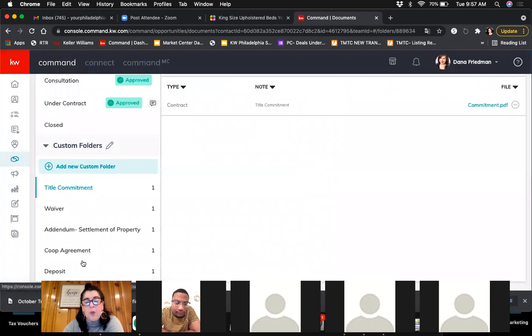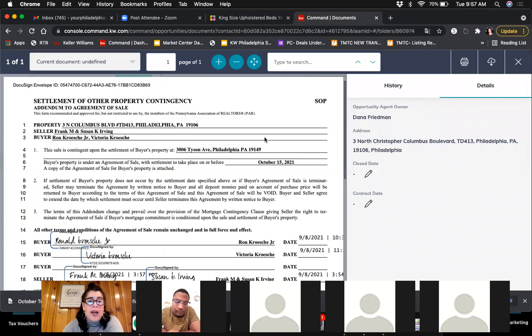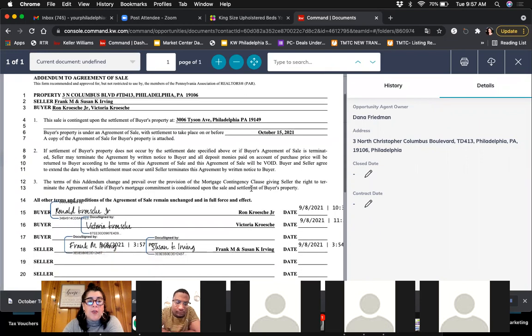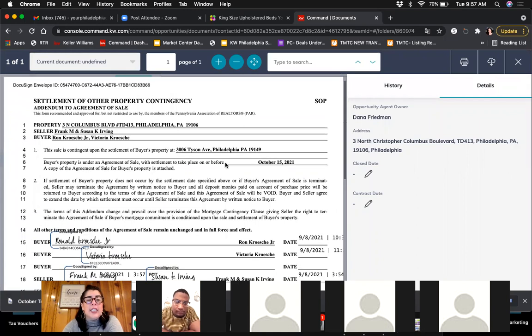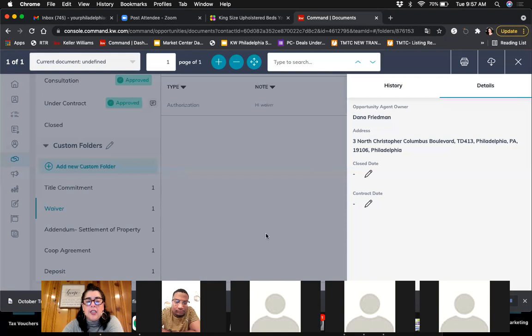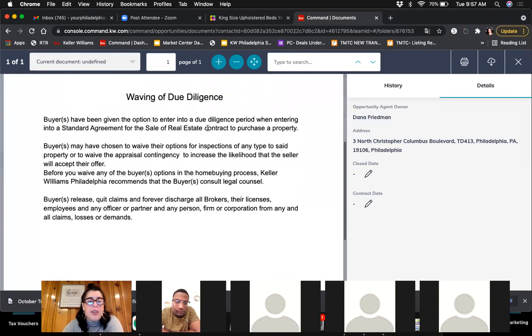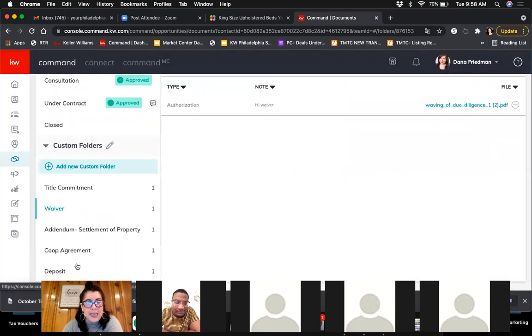And again, I highly recommend that you put those additional documents in your Command just so you have a nice place to save it. You can see here, we did an addendum because we extended settlement from the 15th. Oh, sorry, this was the contingency. They had a contingency because they have to sell their property in order to buy the new property. So that is what that was. And then the waiver, because they decided that they didn't want to do a home inspection, that they were given, they chose not to have one, and they signed it. That protects me as a realtor, so they can't ever come back and say, well, Dana told us we didn't need to get a home inspection. But I highly recommend you put those documents in here as well.